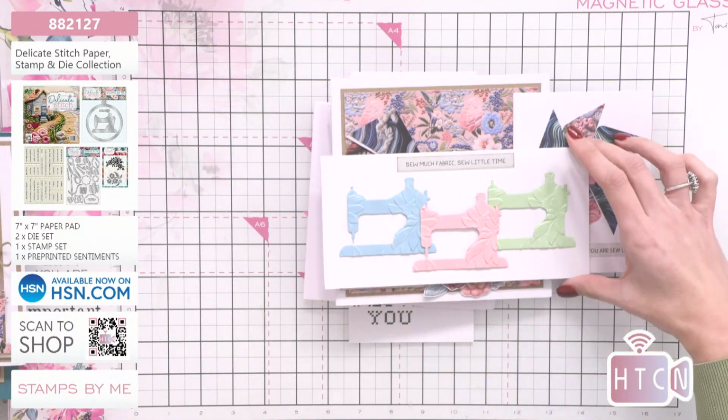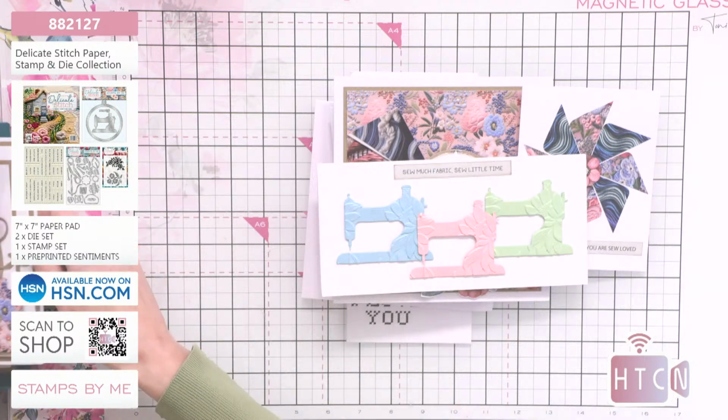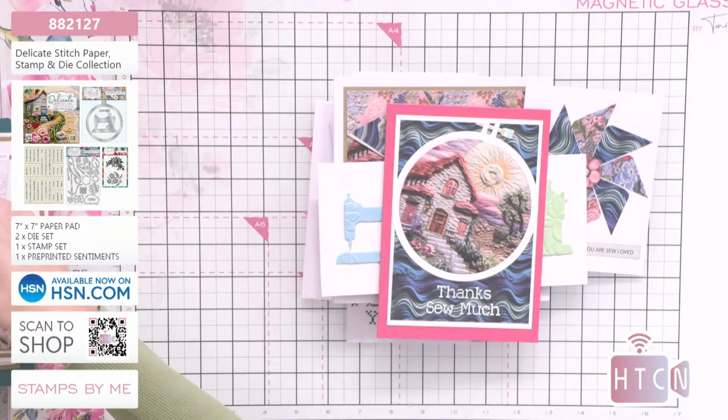And this is on an embossing folder. Look at those machines through one of our embossing folders. How cute is that? That is really nice. And then you can absolutely just use the papers if you wanted to. Look at that.